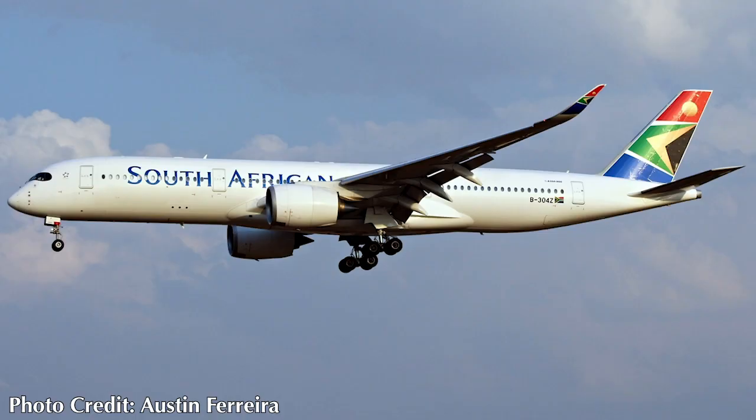Next up, the very first A350 for South African Airways has appeared. It is wearing the registration B-304Z. So there's no guarantee this aircraft will even be delivered. That's a Chinese registration. This aircraft was taken at Johannesburg on the 31st of October.